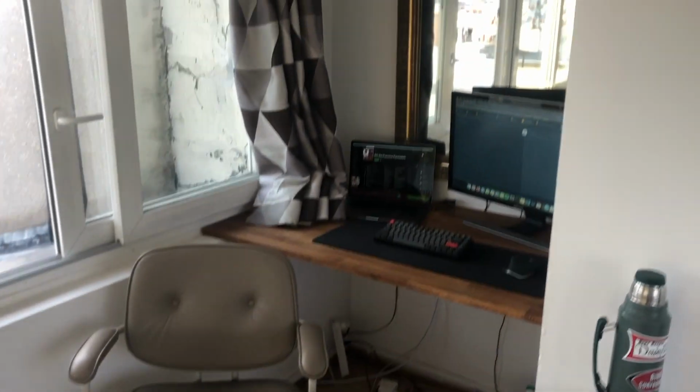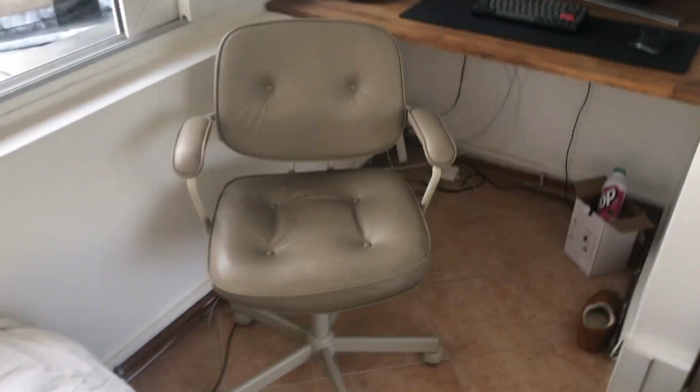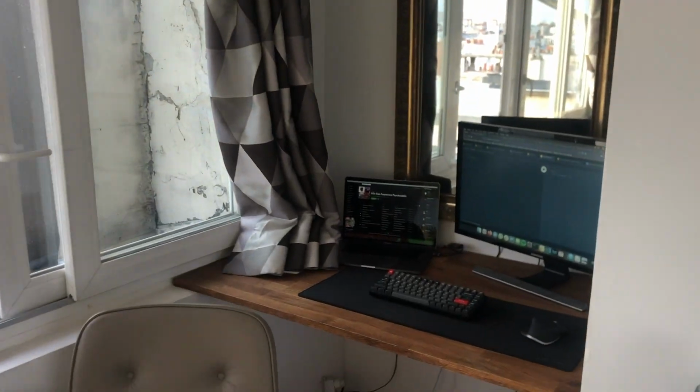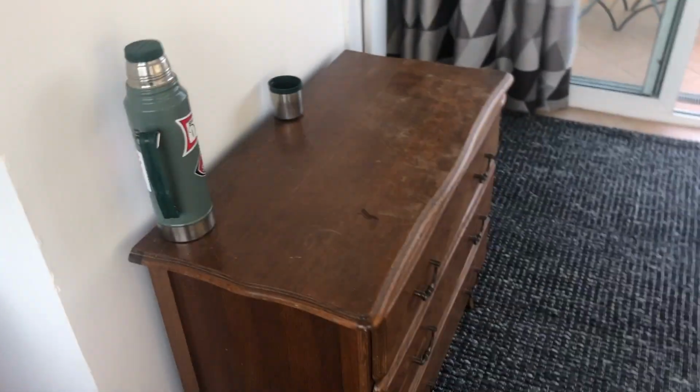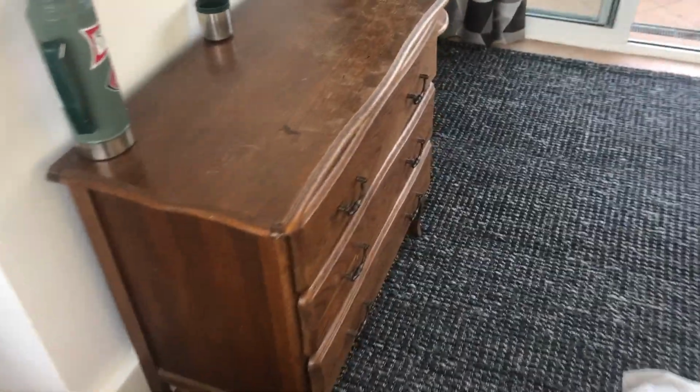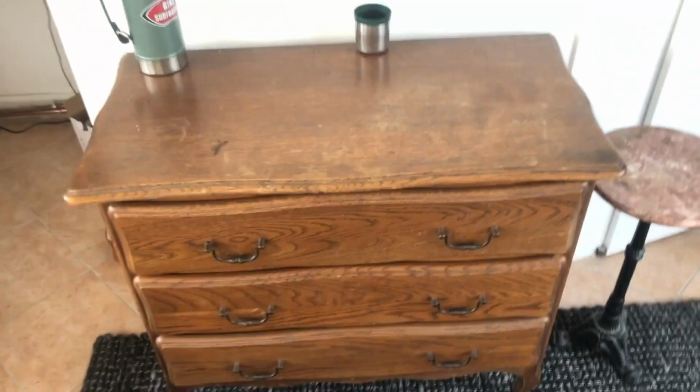Here's the desk. It's a great comfortable chair, good working space, a nice mirror. Then here's a little set of drawers for storing clothes upstairs, should you ever want to keep clothes up here. Then moving downstairs, we have these stairs here. They're a little bit steep, but this brings you into the main living area.